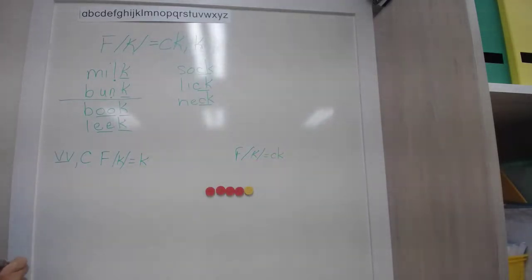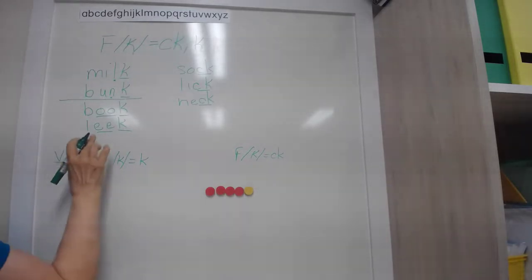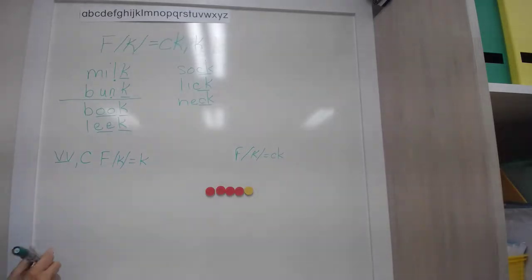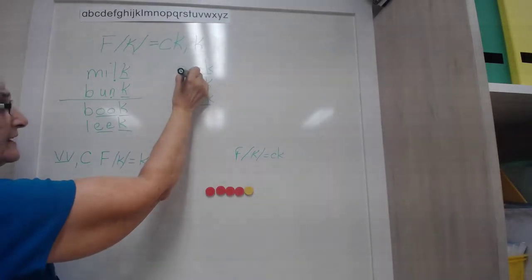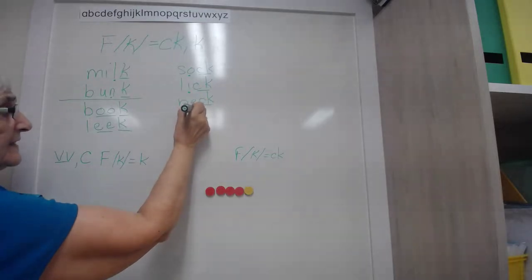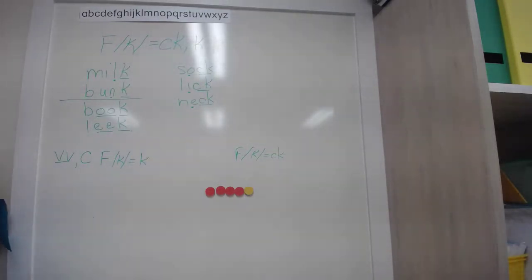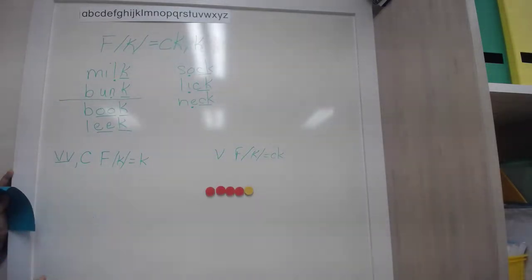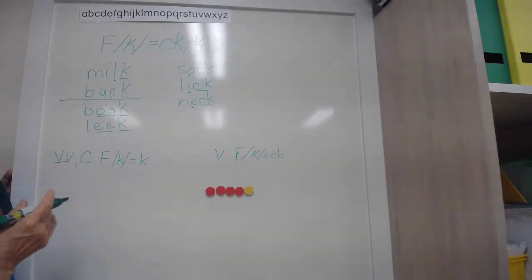Now, when is it spelled with C-K? As in these words, I looked at the sound that came before it. What sound do you think the letter before the CK is going to make? Well, they're different letters, but they have one thing in common. What do they have in common? They're all vowels. You are correct about that. But what kind of vowels are they? Because a vowel sound is really important. Let's try the words and see.